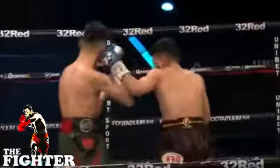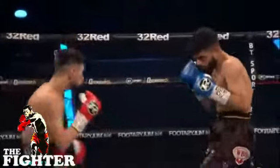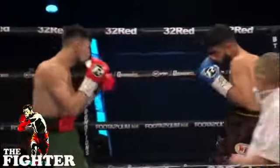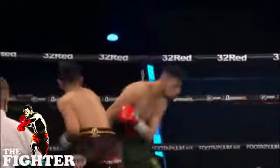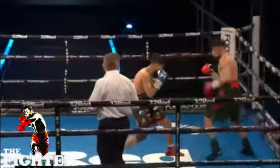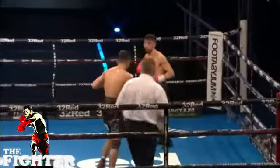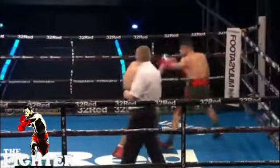Khademi had clearly been the favourite to win this one, but Ahmed is showing that he has got no respect for reputation. I think Khademi's got some good skills when he can box at mid and long range, but he's just allowing Ahmed to close that gap down.